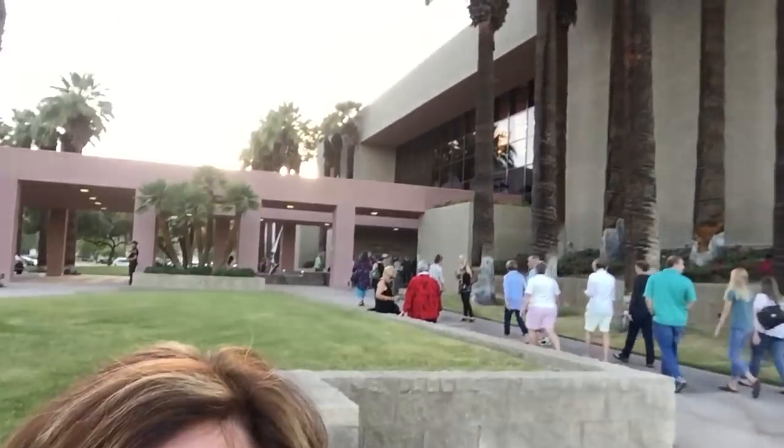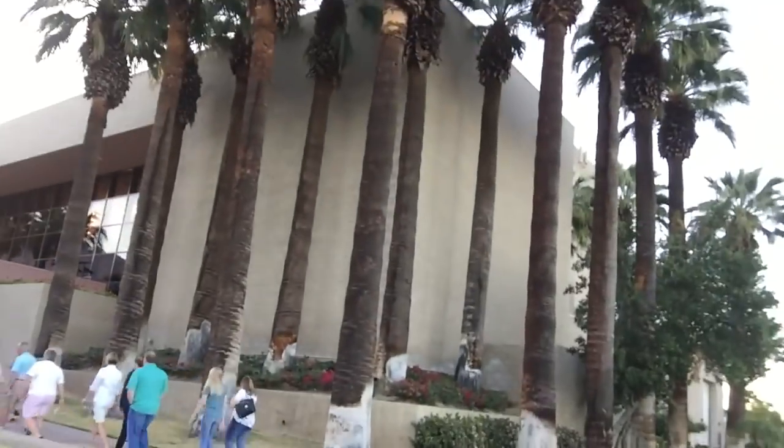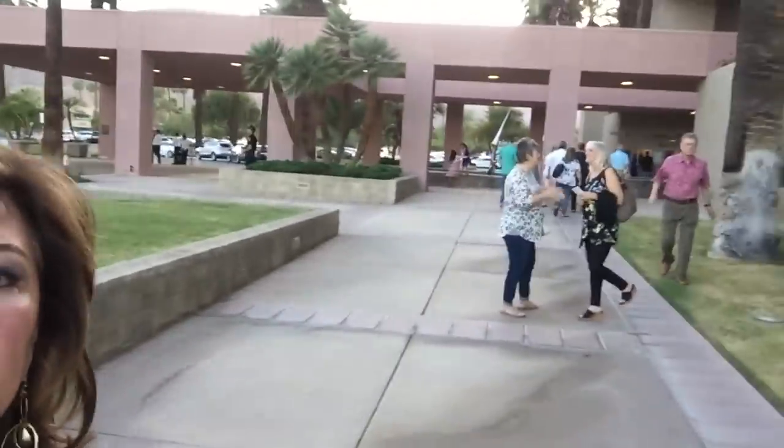Okay, you guys, we are here. We're walking up. We have reserved seats, and it's really a nice theater. Okay, there are my lady friends that I'm meeting. Here they are.